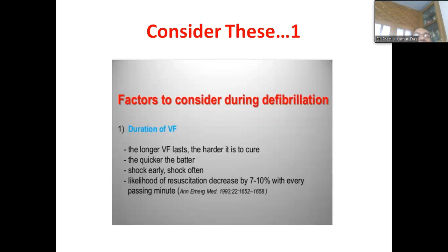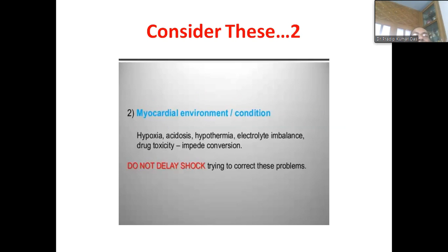We should always consider for a successful defibrillation that during ventricular fibrillation, the longer it lasts, the harder it is to cure. The quicker the procedure starts, the better. Shock early, shock often. Likelihood of resuscitation decreases by 7 to 10% with every passing minute. Myocardial environment: hypoxia, acidosis, hypothermia, electrolyte imbalance, drug toxicity. As we mentioned earlier, do not delay the shock trying to correct these problems. We should shock the patient first. Then, in a simultaneous process, we send our samples.